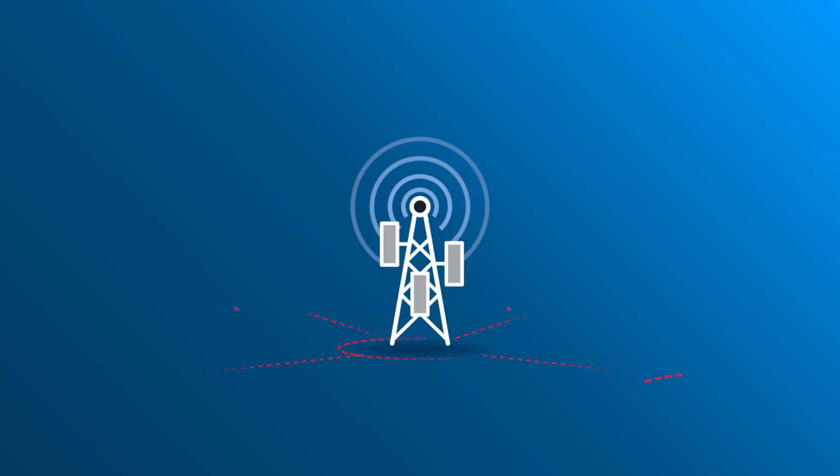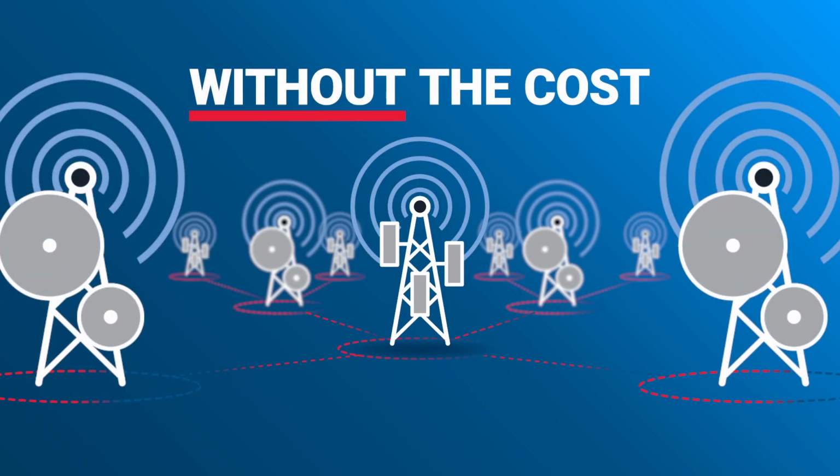That's how you can move from an aging network to new age technology without driving up costs.